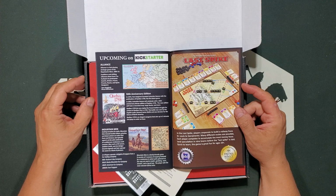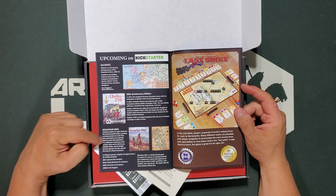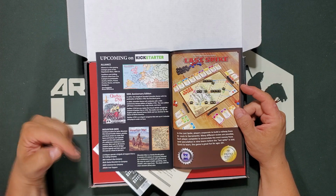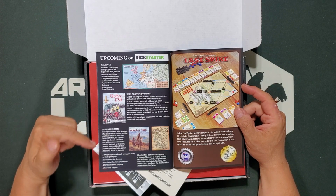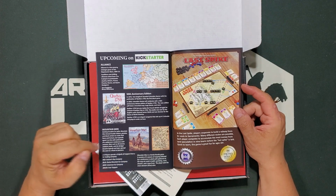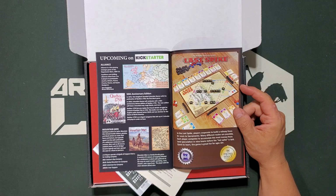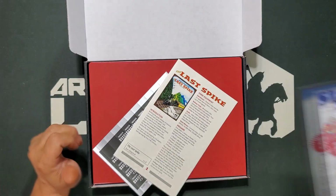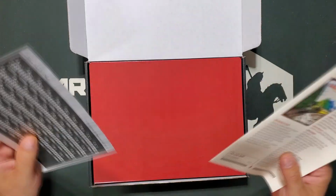Again, I think this catalog can't be too old, because Alliance, which is a Napoleonic game, which has been in development for a while, I think is not out yet, and I'm not sure that Mountain Men is out. This actually looks kind of like Wilderness Survival, except less bad, and kind of like Source of the Nile, except maybe less squicky. So I'm actually kind of interested in Mountain Men. And then here's, of course, The Last Spike, which we'll look at right now. And Slapshot, which you should have seen an unboxing video of, which they were also kind enough to send me.